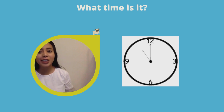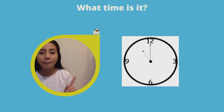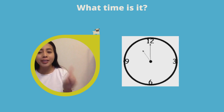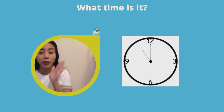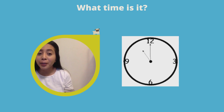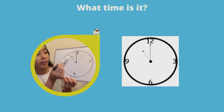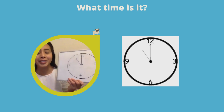Let's try this next clock without putting the missing numbers in there. Imagine the numbers are missing. So give yourself a few seconds to look at this clock and think about what hour it is showing us with that hour hand. Think carefully. Okay, let's see if you are able to think what hour our hour hand is pointing to.